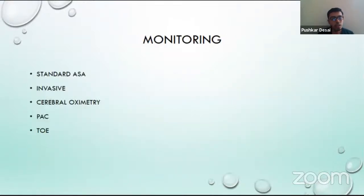Coming on to the monitoring, the standard ASA monitoring is advised. Apart from those, invasive monitoring like arterial waveform and central venous cannulation are performed as usual. Cerebral oximetry is important in minimally invasive surgeries if the surgeon is planning to use peripheral bypass or cannulation, if it is not a beating heart surgery. A pulmonary artery catheter is to be used as per the institutional protocol.